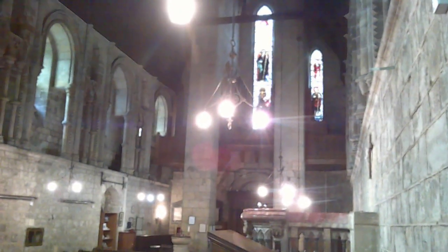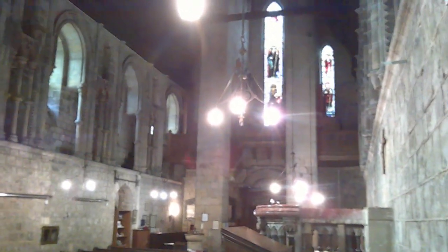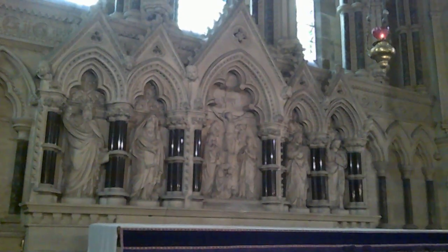I suspect that would have been the vestry at one point, but it's now a little side chapel. Not much more than a side chapel. Little table, that's all. And back out. It's essentially a bit of a barn of a place. It's not very big. The village was never very big, and the really big posh bit would, of course, have been the East End, which has been swept away.